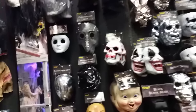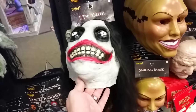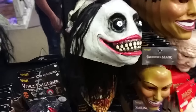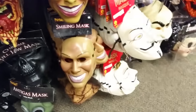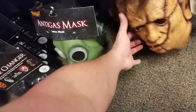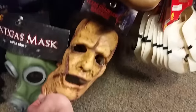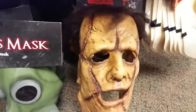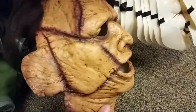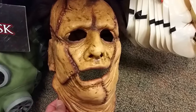Okay. I think for this year new, see they have Jeff the Killer. I think I remember that from last year, but this year we have, oh yeah, this leather. It's a generic leather face mask. I don't think it's from any particular movie. It just says the Texas Chainsaw Massacre. I think it's inspired by other movies, but I can't recall this particular design. But I think it looks great.